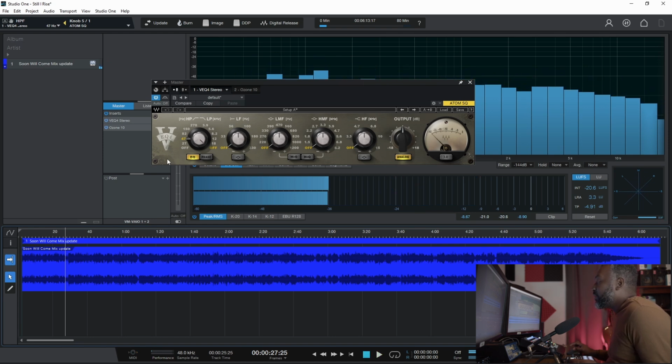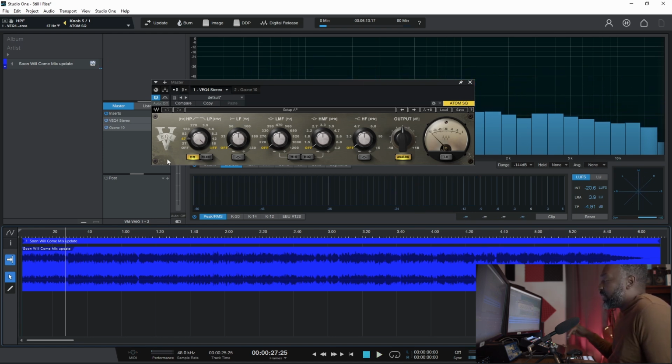I like what I did with the bass. Now it's smoother, it's rounder. It's not like in your face. You know, it's not gonna burst your speakers. It's gonna complement the master when you want to turn it up in your car, any other device. You just want to blast it at a very loud volume. That bass is gonna sit well with everything else.